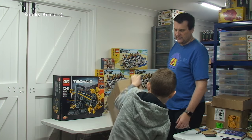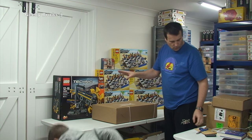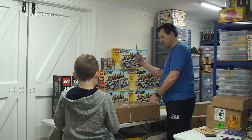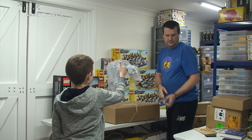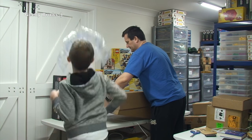Okay, and the next box, Ethan! And yet again, it's another one from Lego Shop at Home. Let's get the straps cut. Thumbs up. Oh, Ethan's got bubbles! Let's get the lid off.